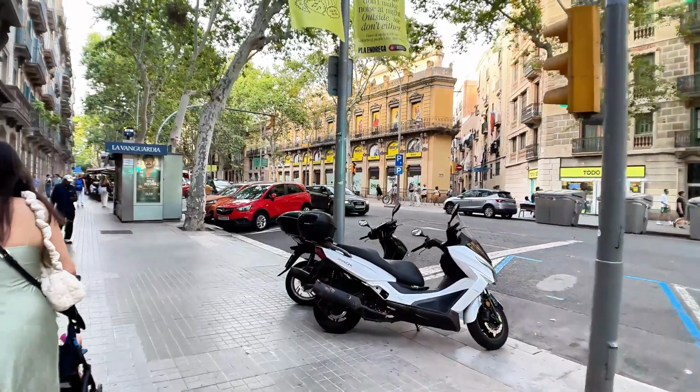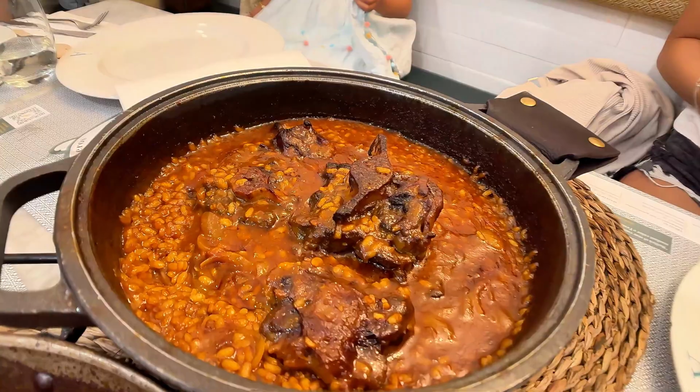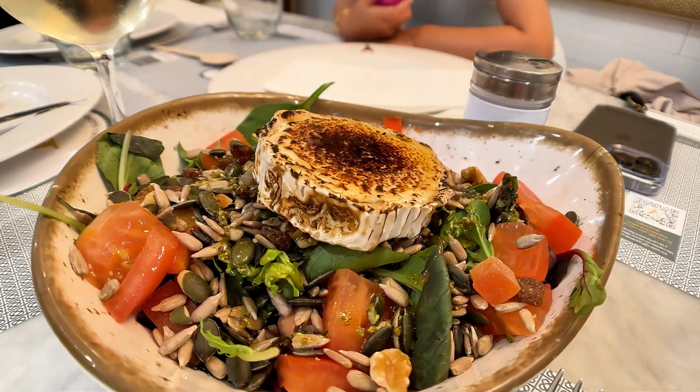La Roseria Xàtiva, and this actually was about a 5-minute walking distance from the Airbnb. But what we ordered is actually a shellfish paella for 2, a bulltail stew for 2, and some additional sides.